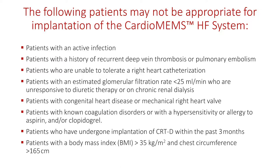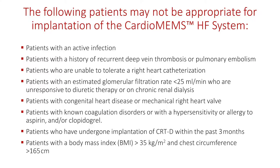Patients with a GFR less than 25 or are unresponsive to diuretic therapy. You need a strategy for how you're going to remove fluid for this patient, because once you put a cardioMEMS in them, you need to be able to manipulate their fluid volume, obviously. Patients with congenital heart disease, particularly right heart disease or mechanical right heart valves, because you need to be able to pass that right heart valve. Patients with known coagulopathies or hypersensitivity or allergy to aspirin and or clopidogrel, if you can't also give them warfarin.